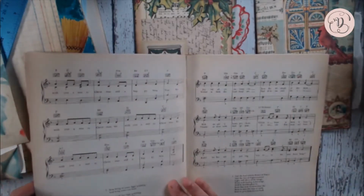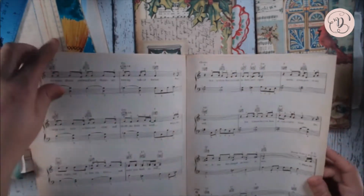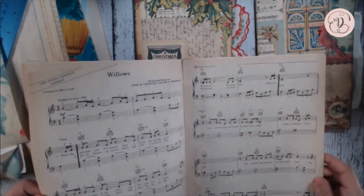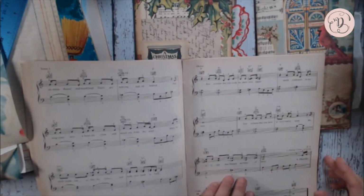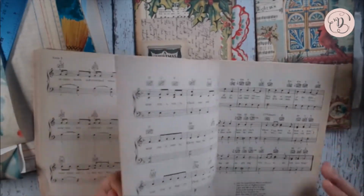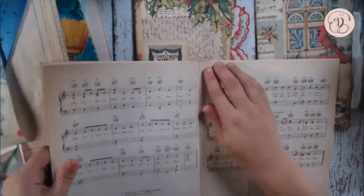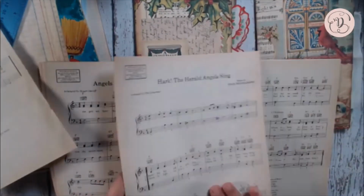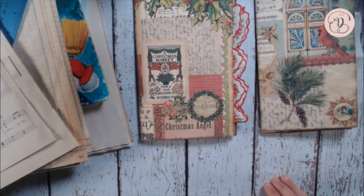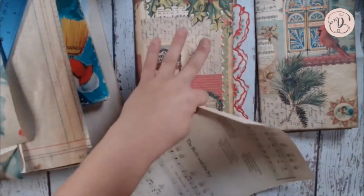See, and here's We Wish You a Merry Christmas. Angels We Have Heard on High. And I do have some other Christmas pages too, but let's see. I think we'll do We Wish You a Merry Christmas. But I'll back it onto a different page, which is probably what I should do with these too, now that I think about it. I'll put this back in here. Okay, so there's that. So let's see, we'll put Holly and Ivy in this one since it's got the ivy on the front.